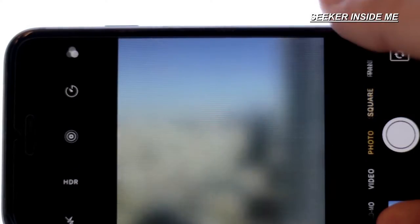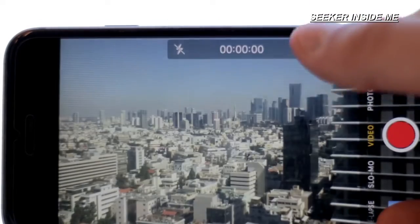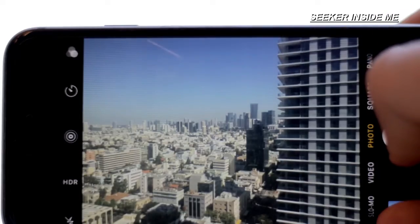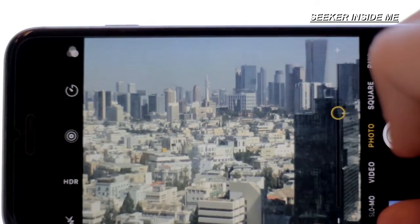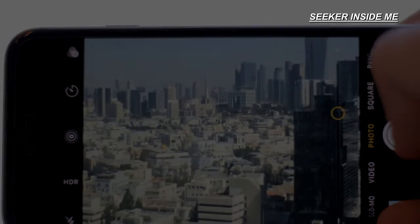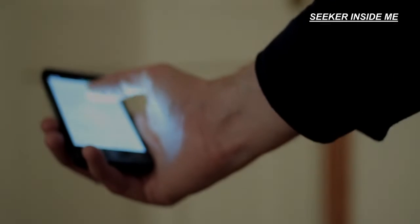Talking about the camera, it has a 16 megapixel plus 2 megapixel dual camera setup on the back, and there is an AI based 16 megapixel selfie shooter with f/2.0 aperture, and there is a 3500 mAh battery.